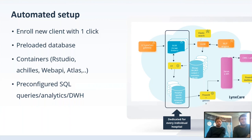And then, of course, as Dries already told, we have a curated query library set up so that our BI team can really quickly use the OMOP database to create dashboards or to use dashboards.